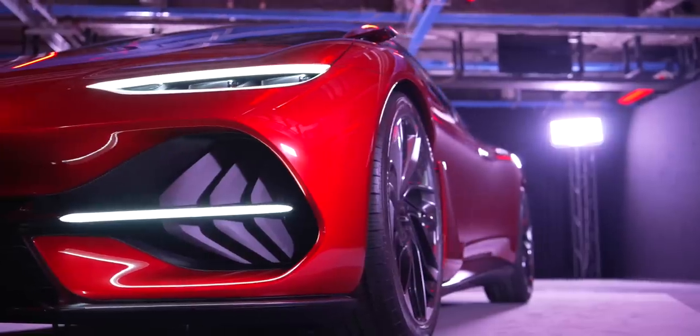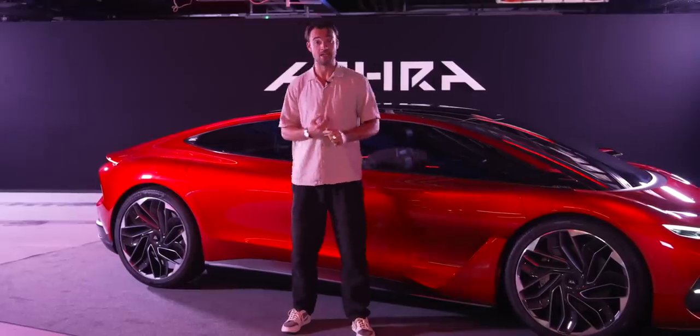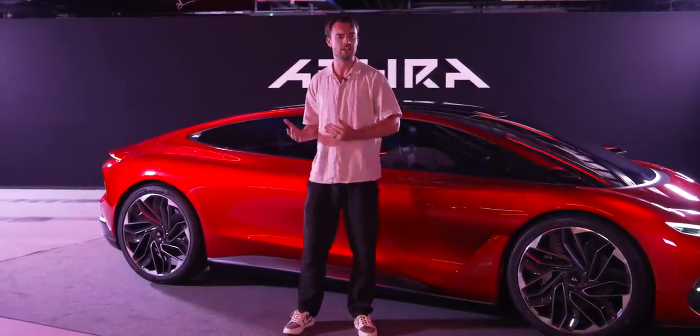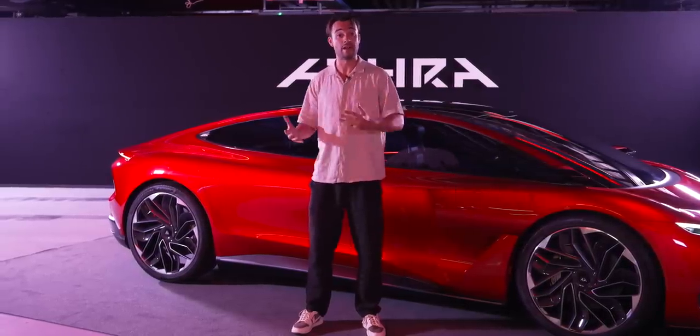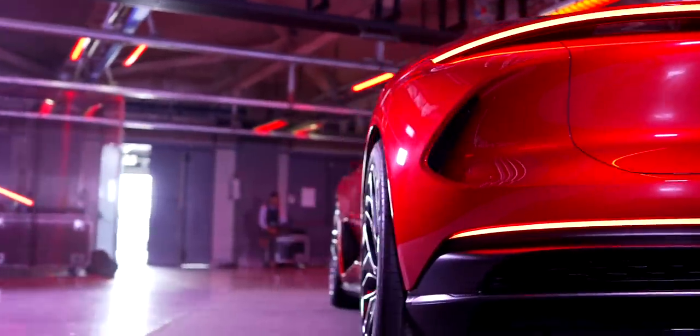Efficiency is going to be really, really key to ensuring this thing is A, extremely fast in a straight line, and B, does more than 5 miles of range, given its inevitably very high performance figures. Remember, when you double your speed, you quadruple air resistance. So this is really, really important with a high performance electric car like this.